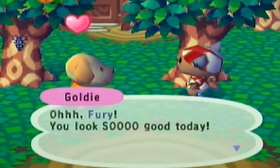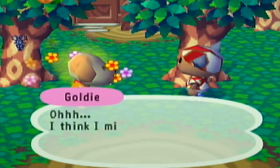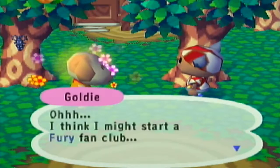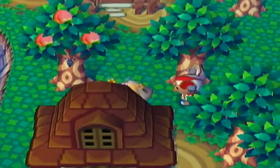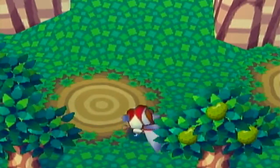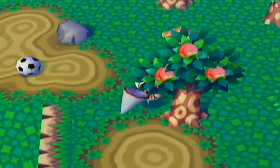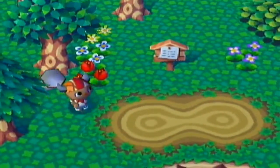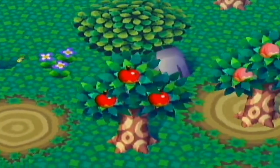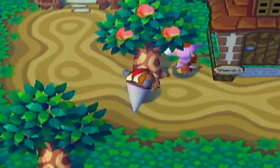Hey, Goldie. Aw. She likes my tan. Aw. It'd be nice to have a fan. Yay! She's now my biggest fan. We would have had that dragonfly too, but it was just sort of an awkward place where the trees were just kind of in the way. It was hard to judge.